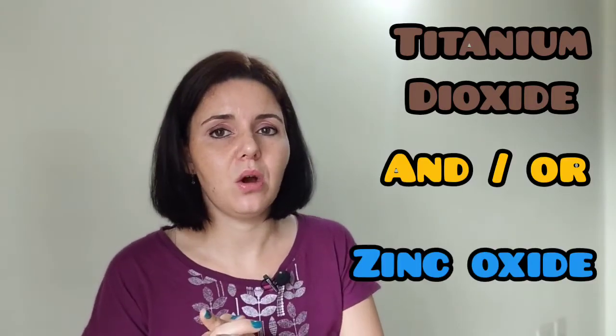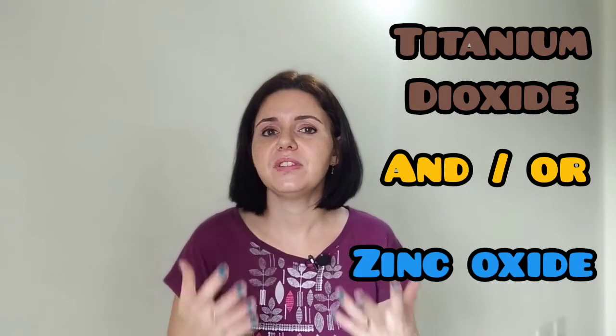Let's have a look at your physical SPF first. It's exactly as the name says, it is a physical sunscreen. Some people also call it a mineral sunscreen, and the reason for this is because it contains either one or both of the following minerals, which is your titanium dioxide or your zinc oxide. Physical SPF does not penetrate into the skin. It sits on top of the surface of the skin and it deflects all the UV rays away from your skin. It doesn't give them a chance to actually penetrate.